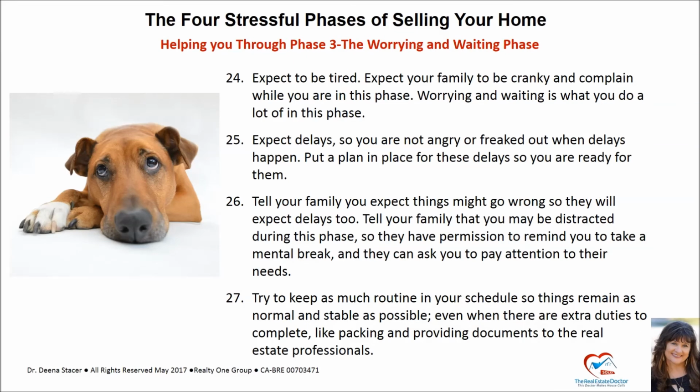Expect to be tired. Expect your family to be cranky and complain while you are in this phase. Worrying and waiting is what you do a lot of in this phase. Expect delays so you are not angry or freaked out when delays happen. Put a plan in place for these delays so you are ready for them. Tell your family you expect things might go wrong, so they will expect delays too.